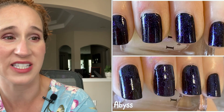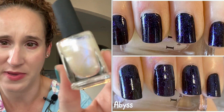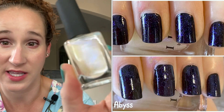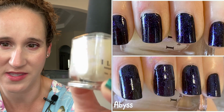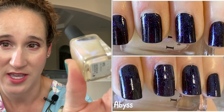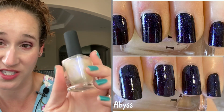These iridescent shimmer toppers by Island P, they're all amazing. And Abyss is one of my favorites. See, look at that. Just so beautiful. It adds the most delicate, ethereal shimmer on top of anything, and it's just so pretty.